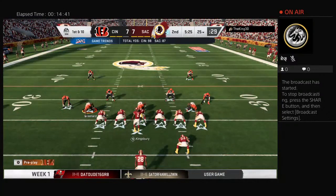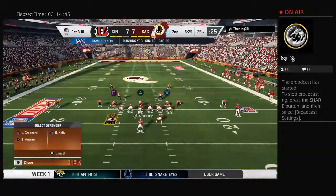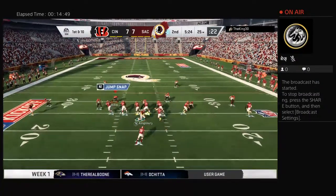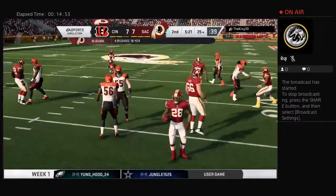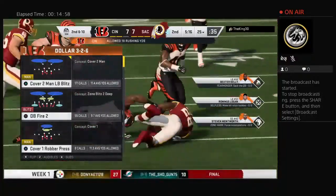Out there ready for this next drive, the Redskins offense. And for them, a touchdown their last go-around. Obviously, they'll be hoping to do that again. And when you start plotting for this drive, you don't go away from what you did before because that worked, but you have to be prepared for wrinkles and counters because you know they'll make some adjustments.